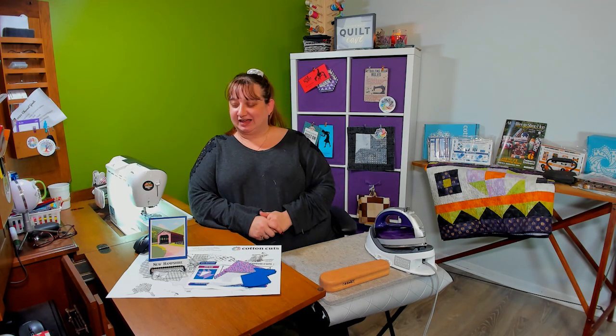Welcome back to our Floral States of America project where we will be working on our 9th state, New Hampshire. New Hampshire's state flower is called the purple lilac and it is a beautiful flower to look at. This is a cottoncuts exclusive project where we will be working on a new block for each state that showcases the state's state flower. Ooh, that's a tongue twister.